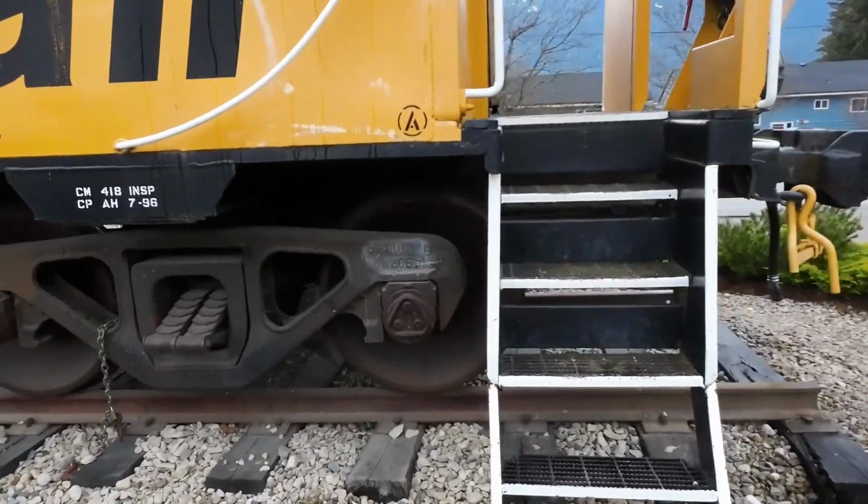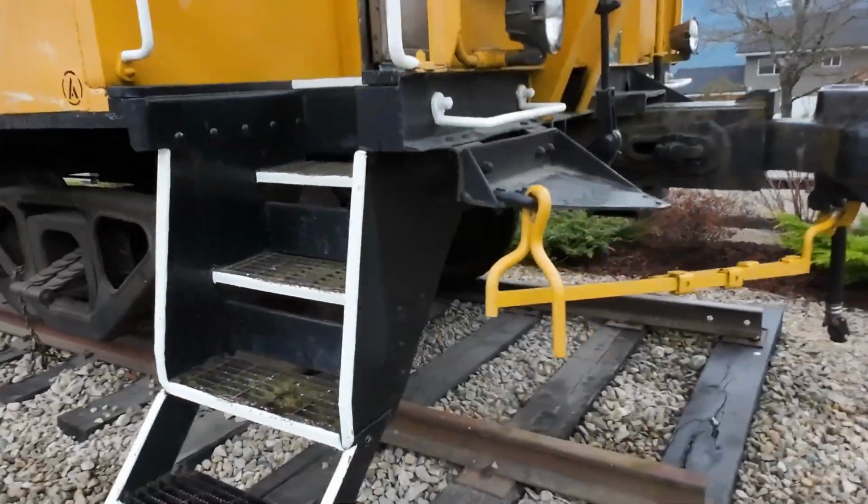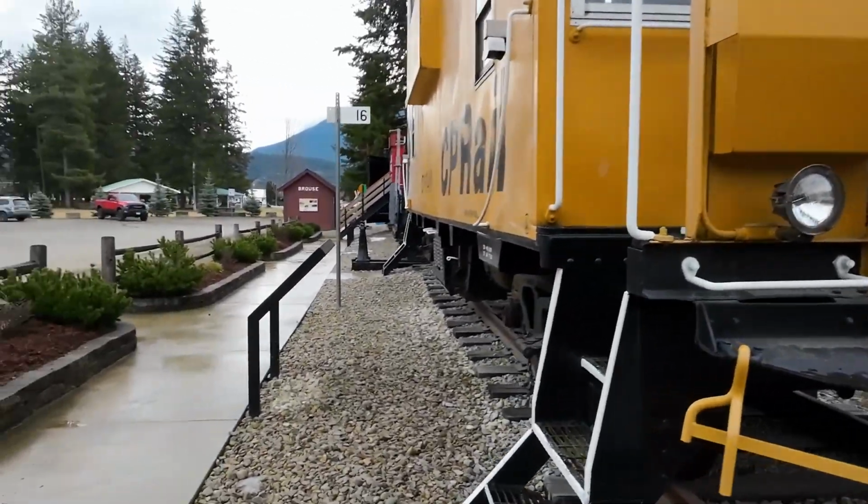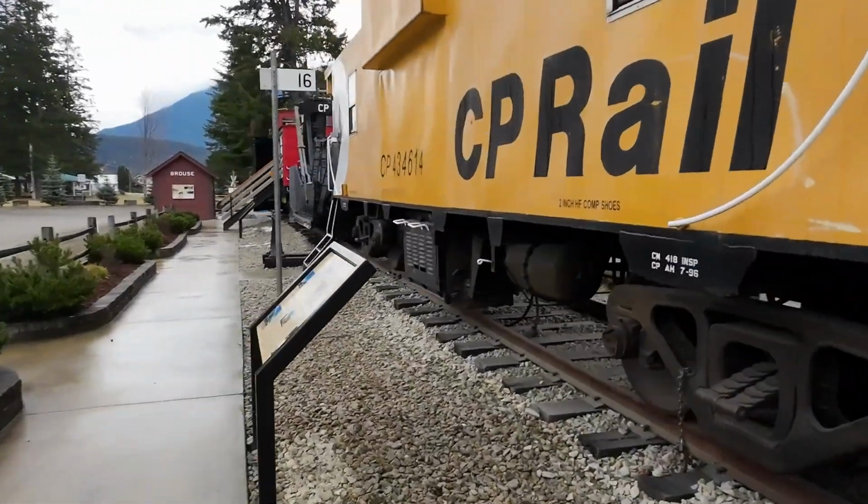Just at the side of the highway, or side of the town, basically. Just drive down one of the main roads and there's a little railway. Or what's left of it, I guess.